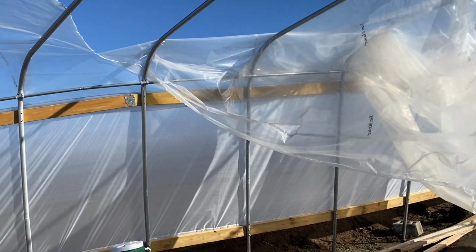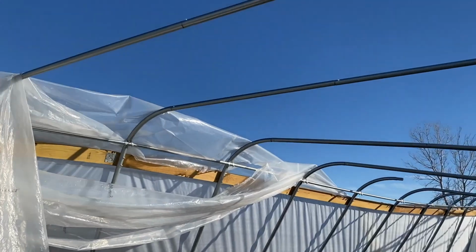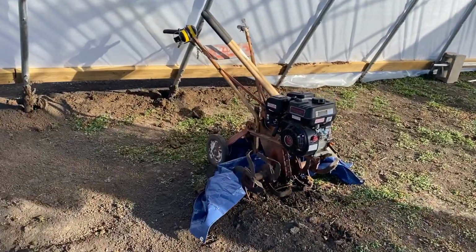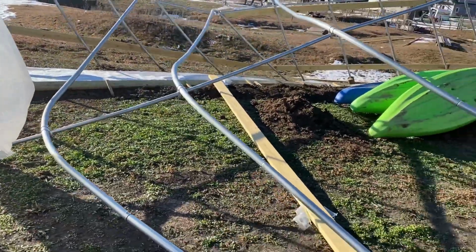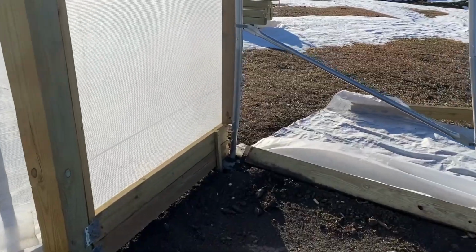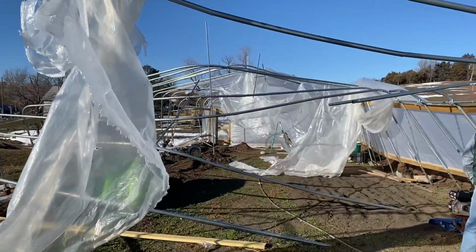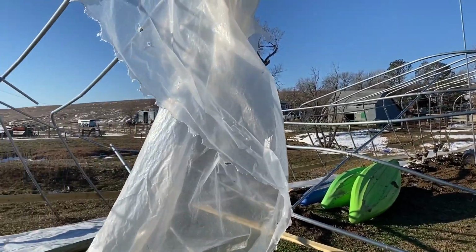See stretch marks on the iron from bending. It's a curve. The rototiller rotored out just fine. That's all for now.